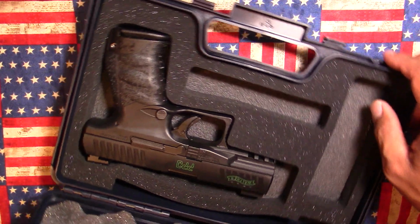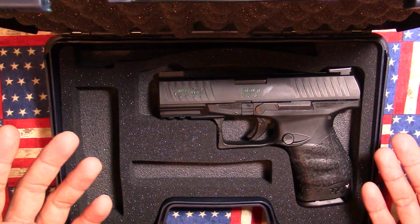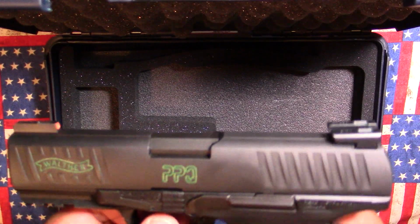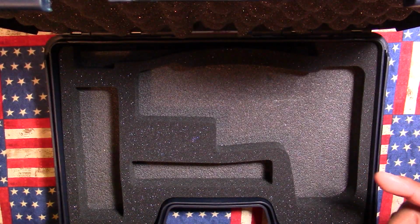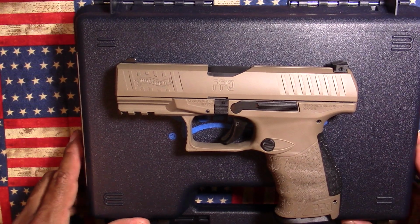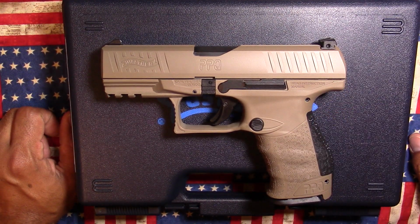Wait a second. What is this? This is my old PPQ. What is it doing in here? I cannot believe this. Why? Oh, I know why. That's because that's not what I bought. What I actually bought was this one. Oh yeah, that's right. A Walther PPQ M2 in the FDE.